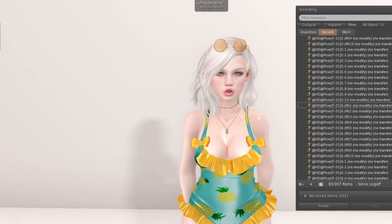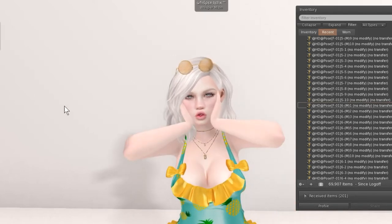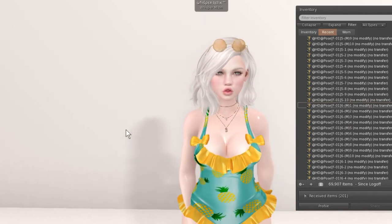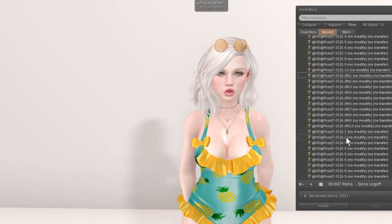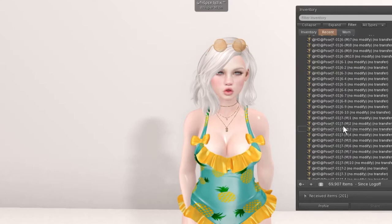Try number 1. Again, you can always go and change your shape. It makes it a lot easier than probably having to click on every single one. But that's just me. Let's do number 7.